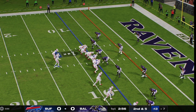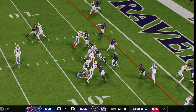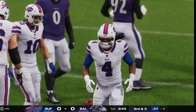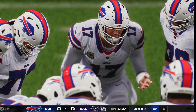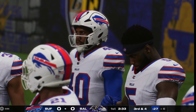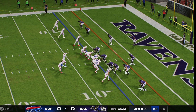From the 7, it's 2nd and 5. They run for the first time with James Cook. Showed off the footwork, but still corralled shy of the 5 at the 6. Just a gain of a yard there, and now it'll be third down. Well, they didn't get a whole lot out of that one, but I think you got to continue to try and run it and try and keep the defense honest. You mean, or else they'll just sit back, dare you to throw it on every down? Yeah, you get your quarterback hit a lot that way, too. This will be the 8th play of the drive here. 3rd and 4.